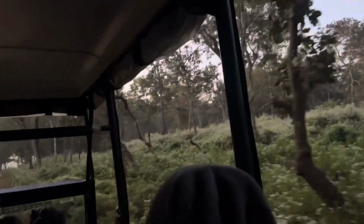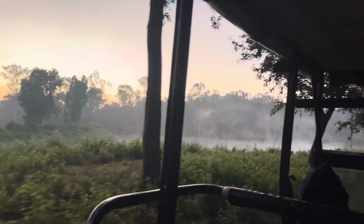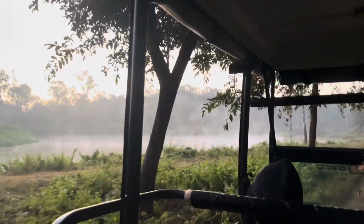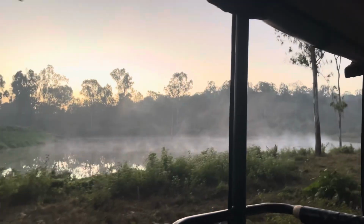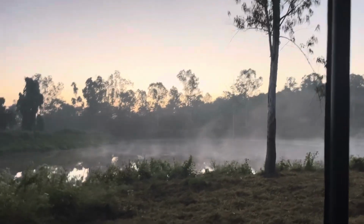And this is another day of safari, the next day of safari, and we saw the usual animals, actually nothing much. But we are very happy that we got to see the leopard. This is my second time of seeing a leopard, because the first one I saw in Bandipur, and this is my second time. Hopefully the next visit we'll see a tiger.